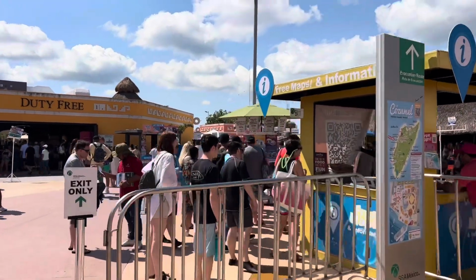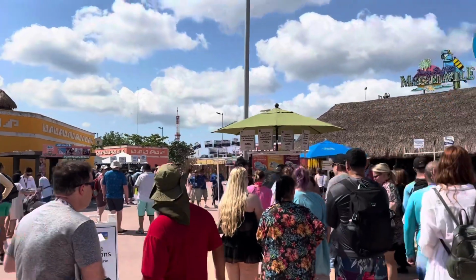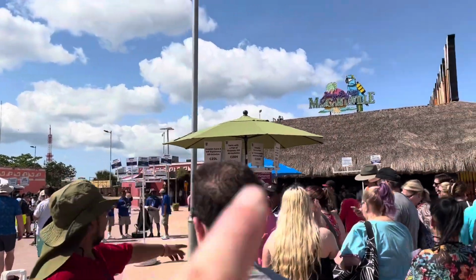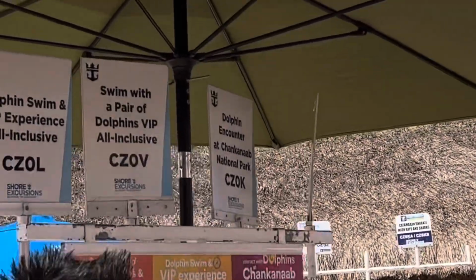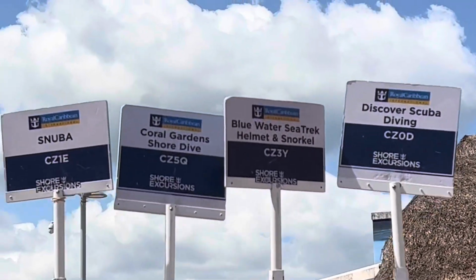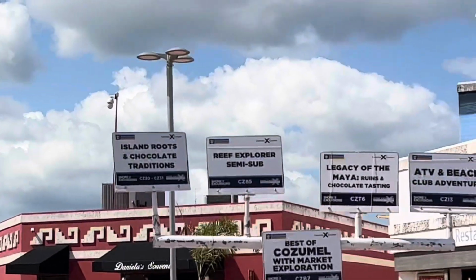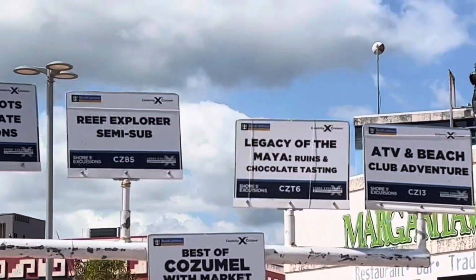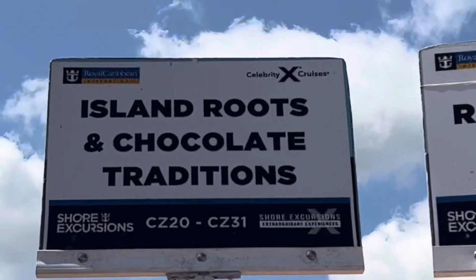So when you come up to the end of the pier, you can see all these signs right here. There's the dolphin swim experience, and then you have the blue water sea snorkeling, Island Roots. Here it is, the Island Roots and chocolate tradition. All right, so now we just wait here until it's time.